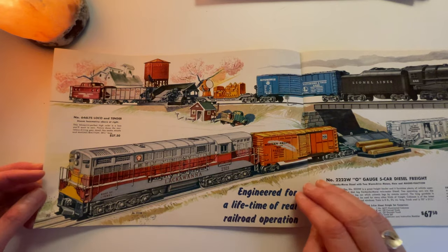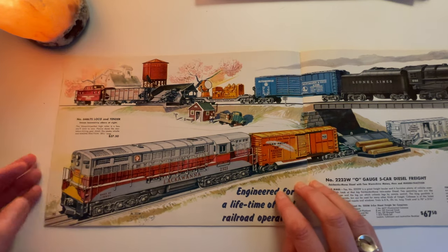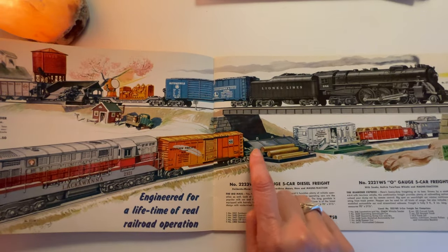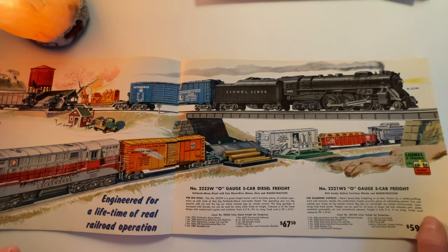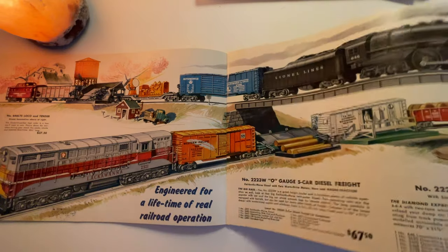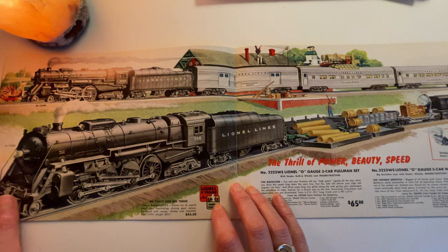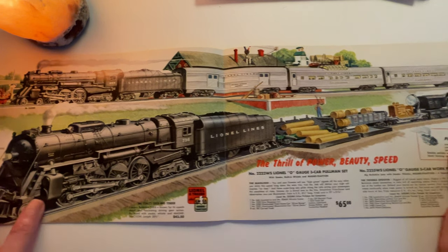Loco and tender. Like an old pickup truck. And see how these are like in motion. I think all this artwork is so cool. Engineered for a lifetime of real railroad operation. The thrill of power, beauty, and speed. It has puff smoke, just like the real ones.